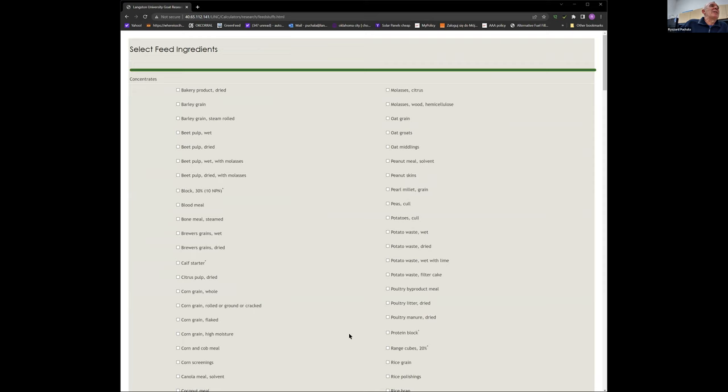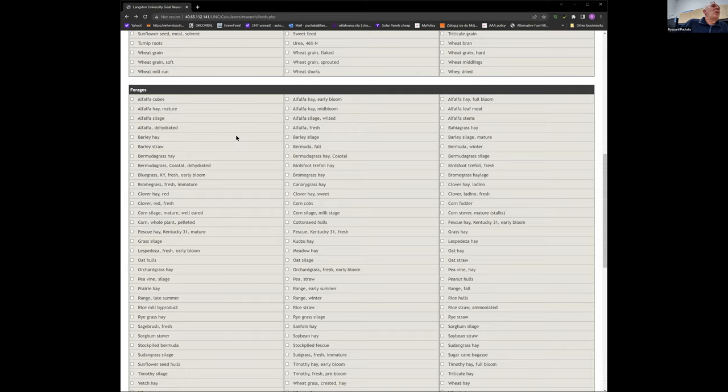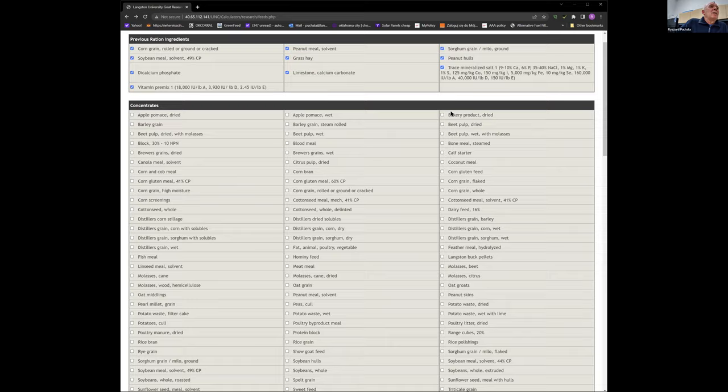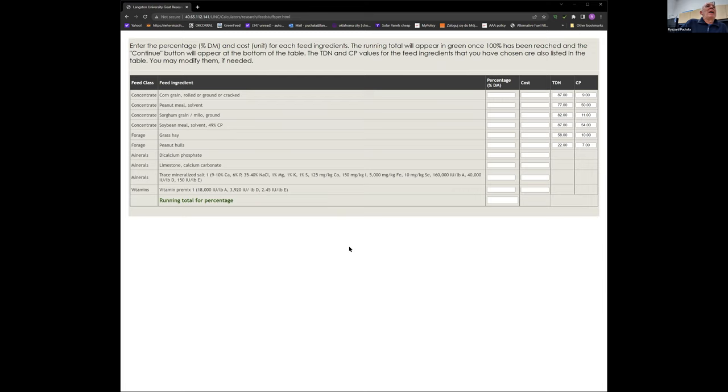Okay, so I already pre-selected whatever you will. If you use this calculator, you will have some values in the memory. We're gonna use all of them. Then we're gonna input those values, and then what we have to do is say what the cost was and what we think that feedstuff should be in that diet, or what we actually think it should be, okay?